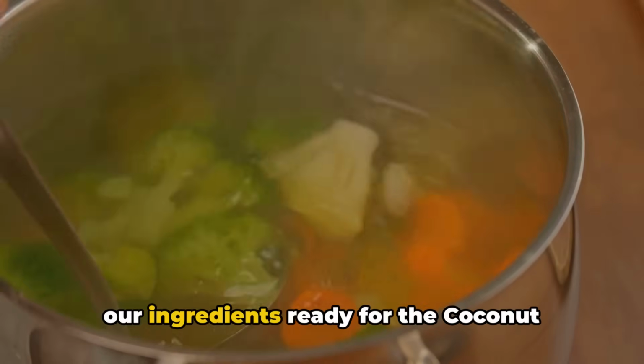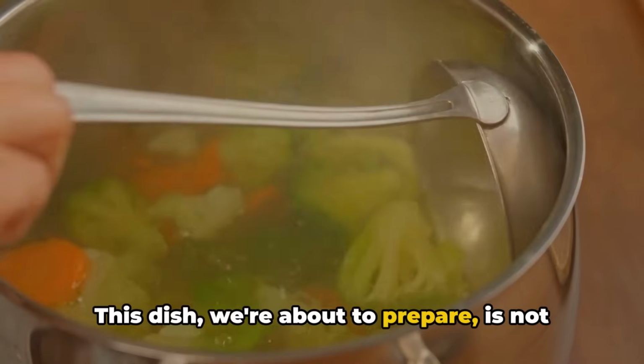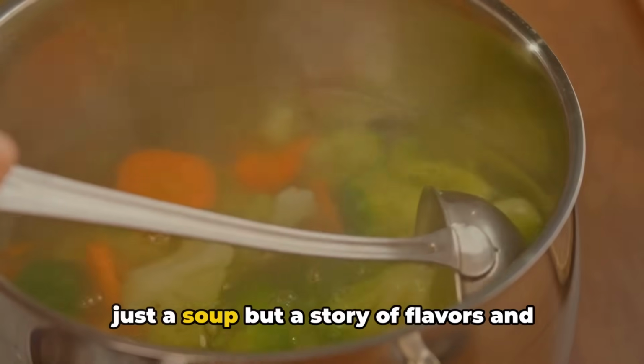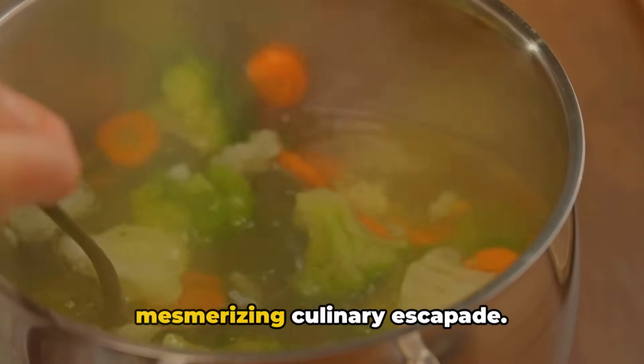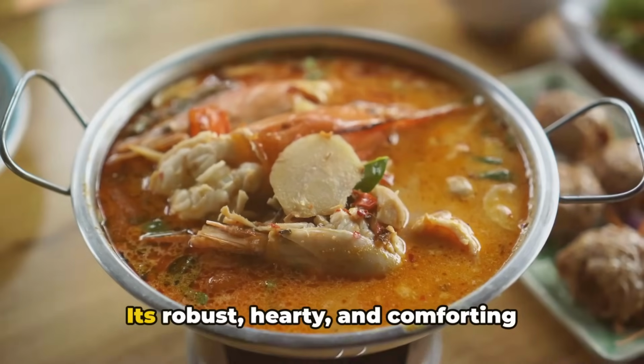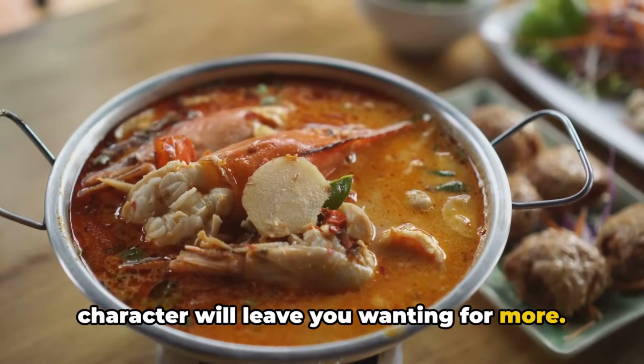It's time to get our ingredients ready for the coconut curry noodle soup. This dish we're about to prepare is not just a soup, but a story of flavors and textures that come together to form a mesmerizing culinary escapade. Its robust, hearty, and comforting character will leave you wanting more.